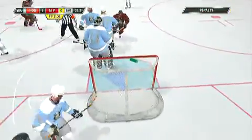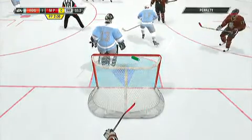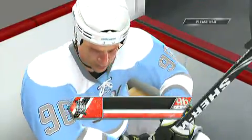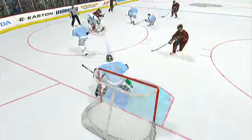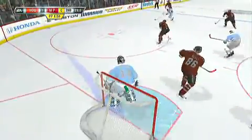Hang on, we've got a delayed penalty coming up. Altos getting the call, 2 minutes slashing. Well, I'll tell you what, if he was auditioning for the role as Paul Bunyan, he might have got it with that slash. It looked like he was wielding an axe. Tied him up in the faceoff, left the puck for his winger. Save made! He's got it in the slot.